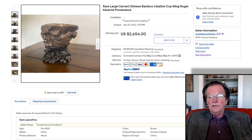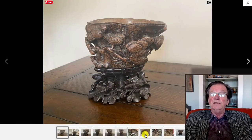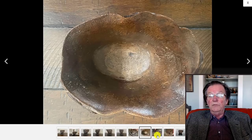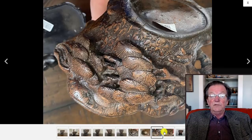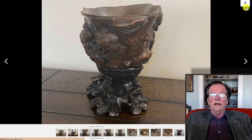And you don't always buy things and sell them for a profit. But this was a very attractive piece of bamboo. Really nice quality, beautifully done, and good on whoever bought it. I love stuff like that. I love carved wood. Love that kind of material.